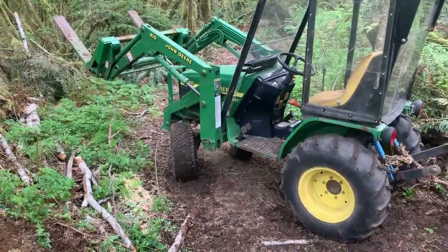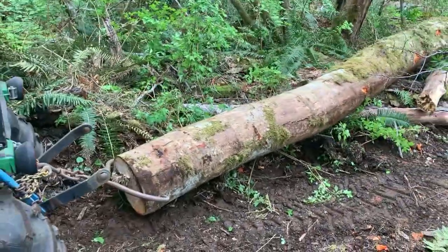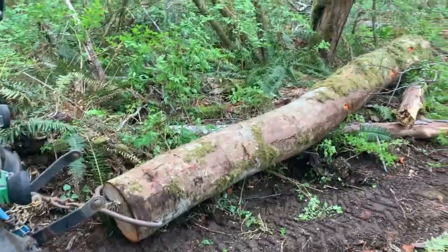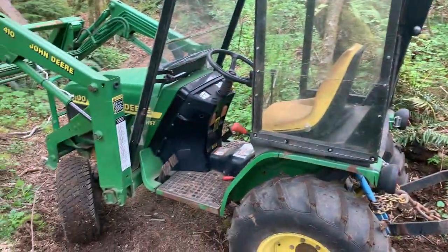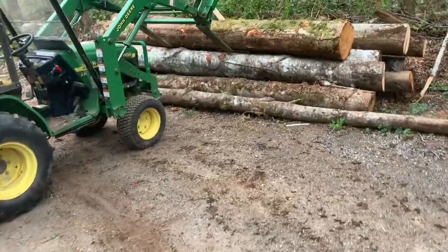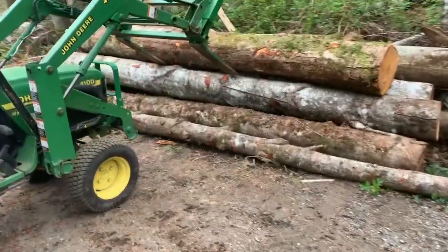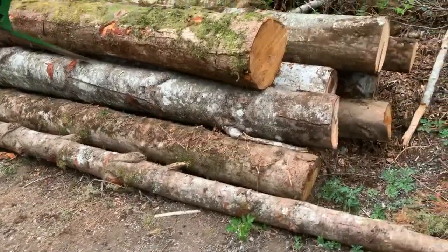And this is the last log to pull out. Bit of a wiggly alder. Nice and white, good size to it. And I'm all done. Don't know whether to proudly say that was a task now completed, that's good, or to sadly say that my entertainment is over.